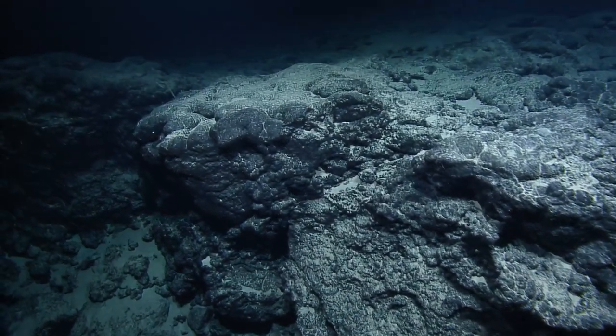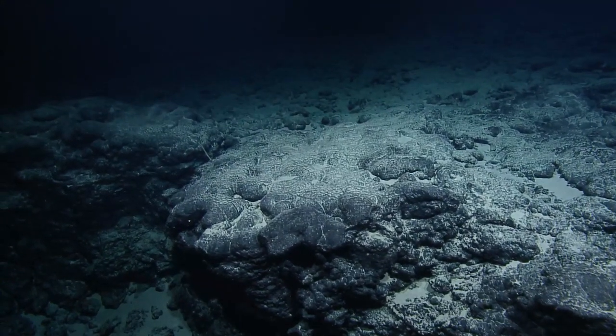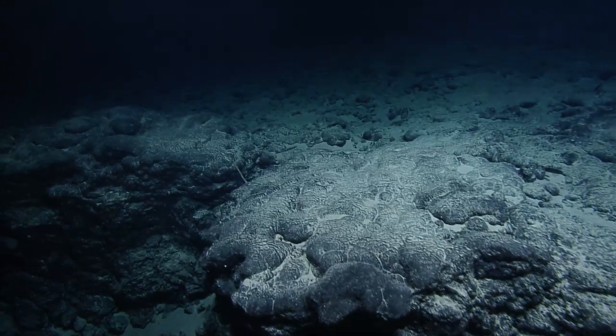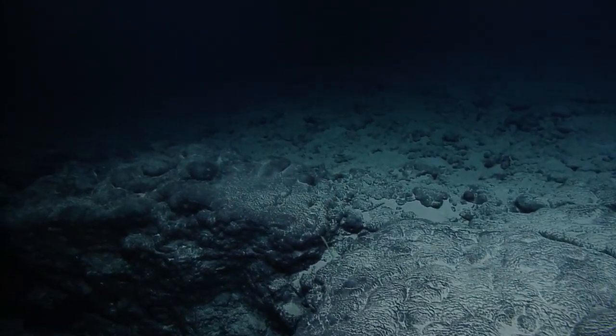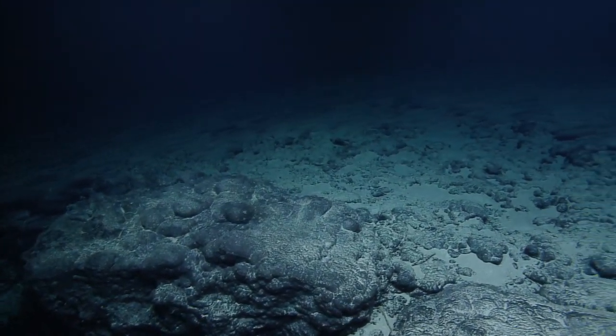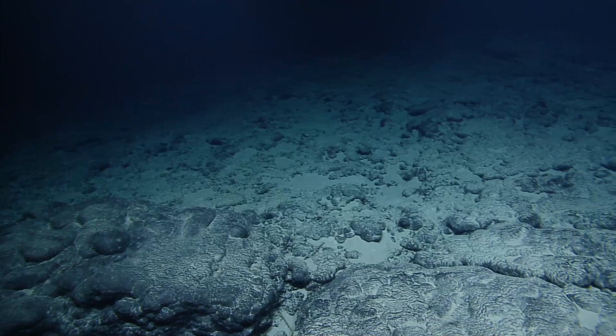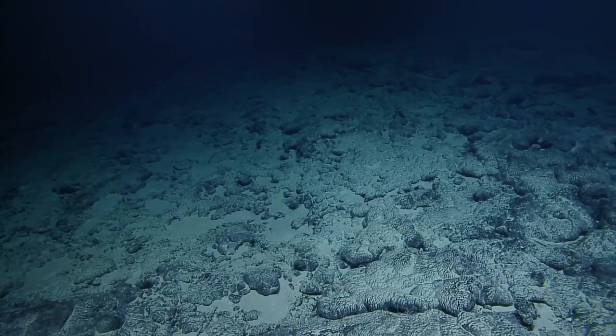And still not covered in life, that we can see. Very good. Yeah, really very few corals. Which means that the second we hand over... I'm surprised we haven't seen a sea cucumber yet.